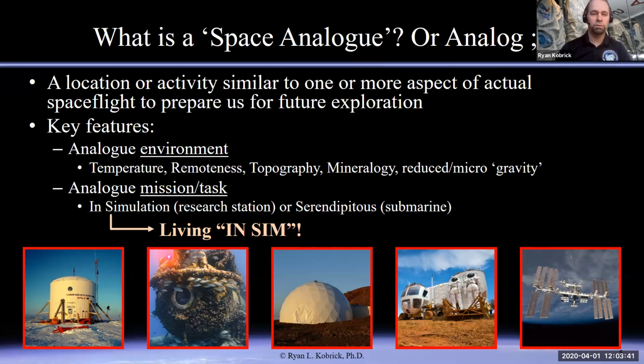The key features would include the environment. There's a list there, but things like temperature, remoteness, the actual topography, the mineralogy of things you would find. Even reduced microgravity can be an analog depending on where you are. So underwater, in space, those are actually analogs for other missions. It's funny to think about, but even astronauts on the space station, they spend 6 months in weightlessness, and that is an analog to the duration of a flight to Mars or the way back from Mars. And so they're actually learning about how the human body adapts over the amount of time it would take to get there.